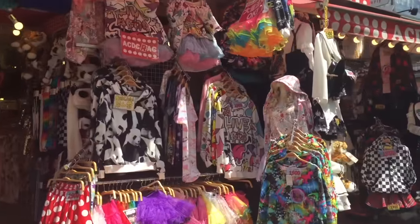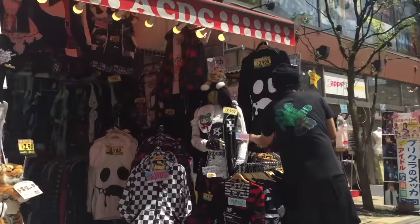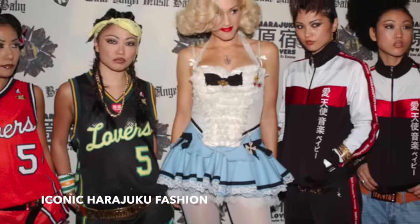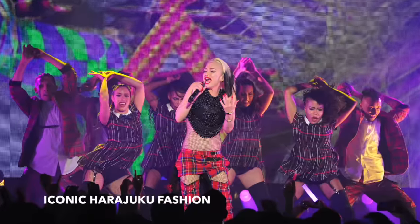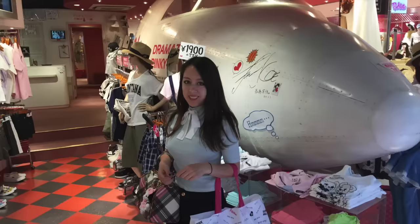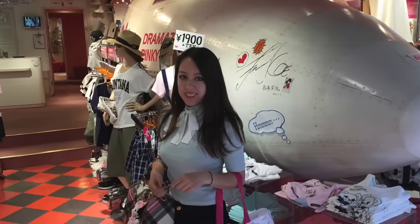So this was my first glimpse into the authentic Japanese fashion, and most specifically Harajuku fashion. As we all know from the Gwen Stefani song, Harajuku Girls, this is where it all originated from. So the store we're currently at is called Wonder Rocket, and as the name suggests, there is a huge rocket in the middle of the store. And as you can see, those two skirts on the far left are actually the ones that I purchased.